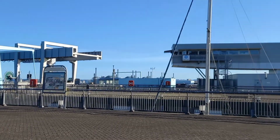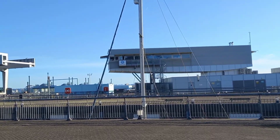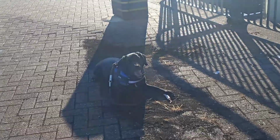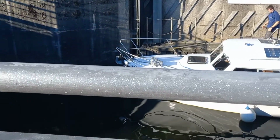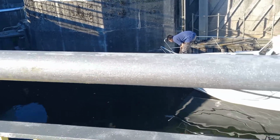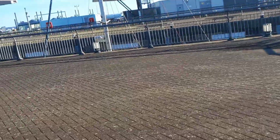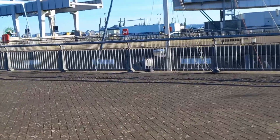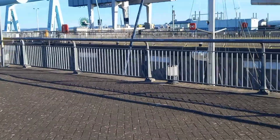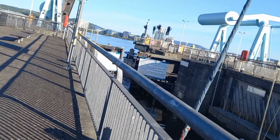Fantastic. And as we look over, we'll see that the mast of the sailing ship is getting higher and higher, almost ready for disembarking the lock. Yes, Otis, you're not going anywhere because we're locked in as well. Okay, so this lock will actually empty out and drop down to sea level. Whilst this side, the lock gates will be opening very, very soon. And this chap will be heading on out. There we go.